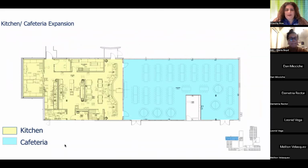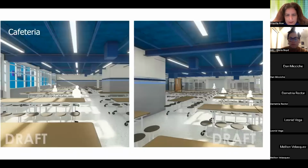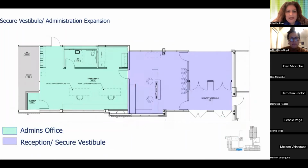Thank you so much, Ms. Rector. And we do have a question in the chat from Ms. Demetria McCain. It says, I appreciate the thoughtfulness of safety as it relates to ingress to the reception area. However, does the reception area allow for proper egress in emergencies, such as exiting for a fire?